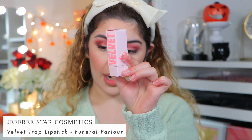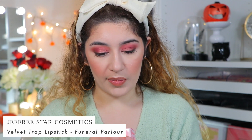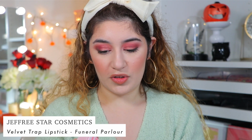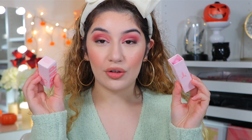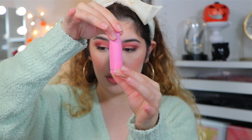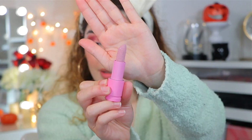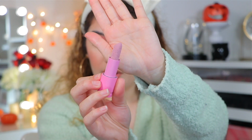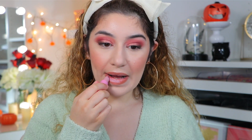So let's go in with the Jeffree Star Velvet Trap lipstick. I've been wanting this shade for a long time, and the formula is apparently supposed to be a super velvety texture, so I'm really interested in trying it out. I got this in the shade Funeral Parlour. So this is what it looks like. Really nice packaging, and it's the pink bullet tube as well. Wow, that's pretty. It's a nice dusty cool tone, very pale pink. Don't know if it's gonna go with the look, but I really just want to test it out.